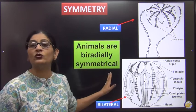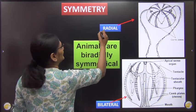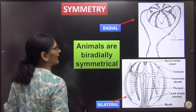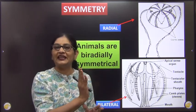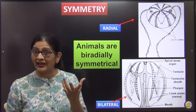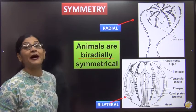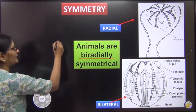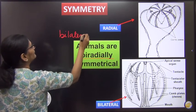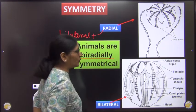So though I am telling you something outside NCERT, as per your NCERT, the symmetry is radial. Right? They have called the symmetry to be radial. A radial symmetry is one where if you cut the animal across any radius, they will be divided into two equal halves. But if you refer to any higher books, you will see that this symmetry is written as biradial. What is a biradial symmetry? A biradial symmetry means it is a mixture of bilateral and radial symmetry. Bilateral plus radial, biradial.